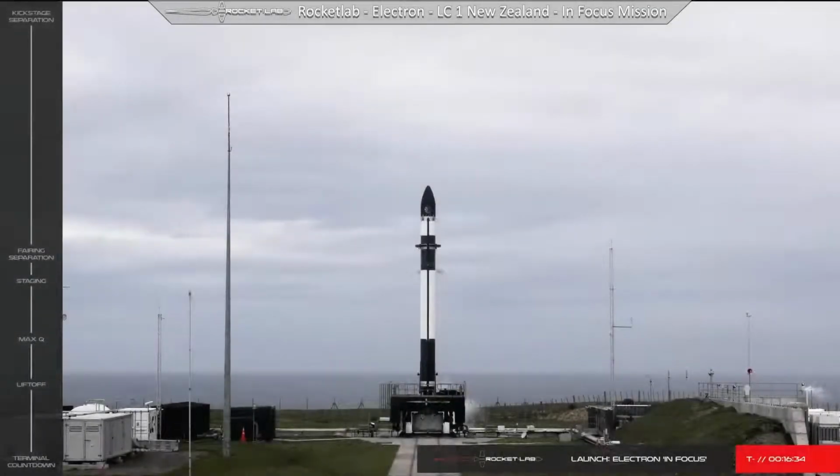Good morning and welcome to the live broadcast of Rocketlab's 15th Electron launch, the in-focus mission for small satellite operators, Planet and Canon. We're coming to you live from Rocketlab's Mission Control Center, where it's 10:04 a.m. and we're just 16 minutes away from liftoff at Rocketlab's Launch Complex 1 in Mahia, New Zealand.